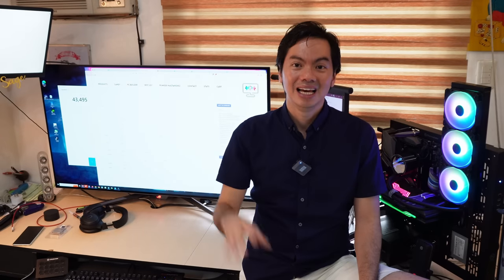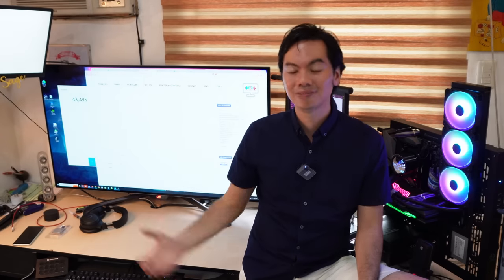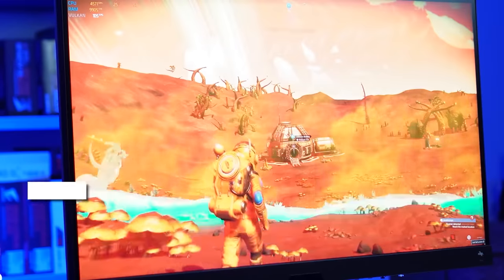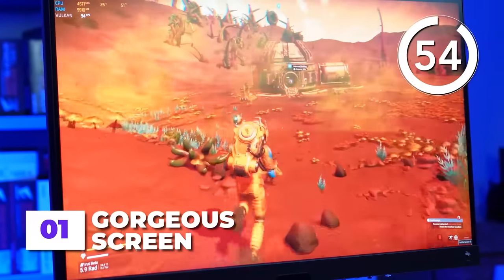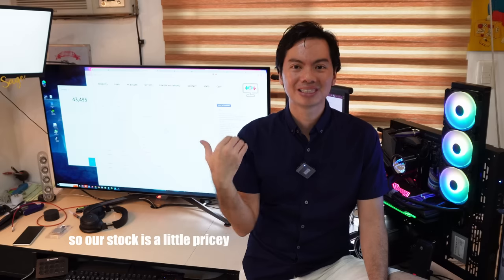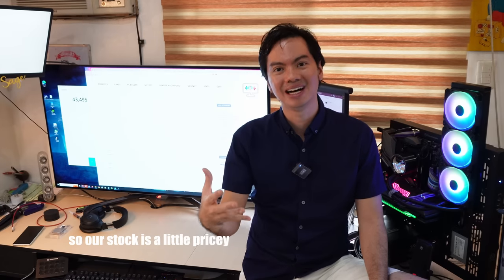Oh, grabe. The monitor we chose, and it's not available at Hardware Sugar, because at Hardware Sugar, medyo, we try to splurge on monitors. We think monitors are something na you really get good value if you pay a bit more. So yung mga on-stock namin, medyo mahal, to be honest.